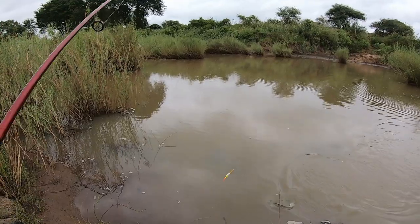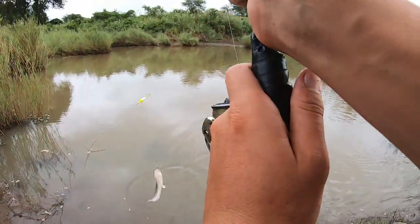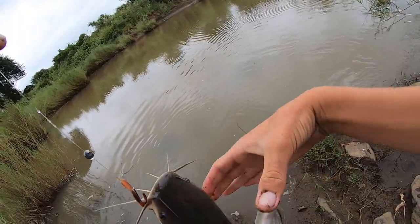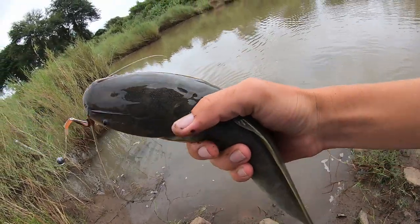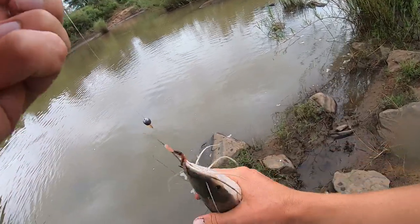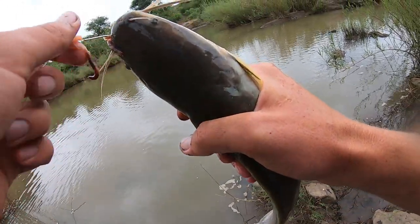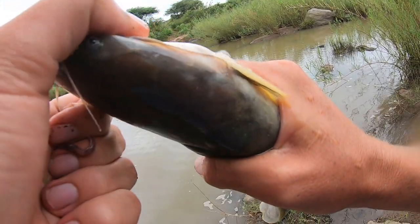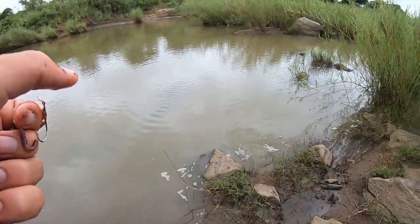Another catfish. Rumba. Just a little guy this time. Hey, hey, hey. Man, you've got to be careful of these guys. They have spines that can get you. Oh, there you go.